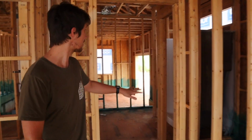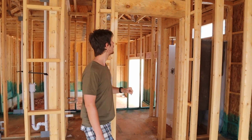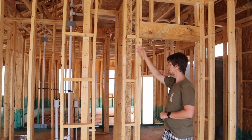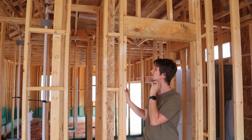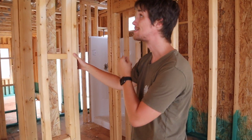Coming this way, again, this is going to just be a framed opening when we move in. We are going to be putting in a barn door. So basically the barn door is going to be the bathroom door. They still have to finish that. They're supposed to add extra wood there, extra blocking, for the barn door to attach to.